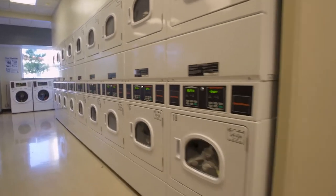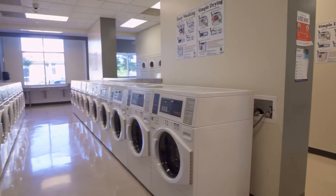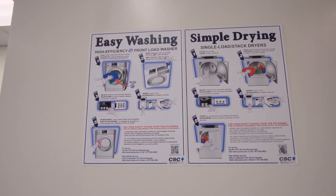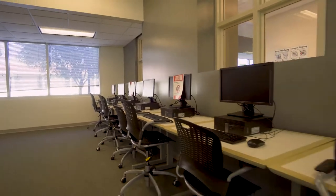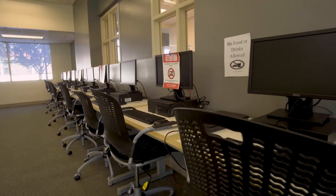Each residence hall has a laundry room where you can use the washer and dryer for free. And if you've never done laundry before, there are signs placed around the room that explain how to use the machines. All residence halls include a computer lab where you can work on assignments and utilize the printer and scanner.